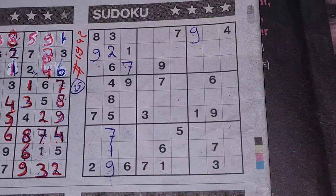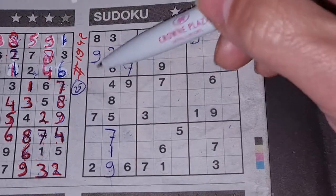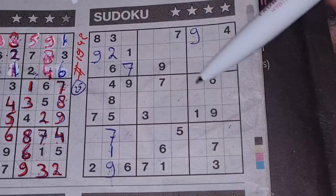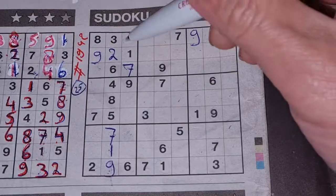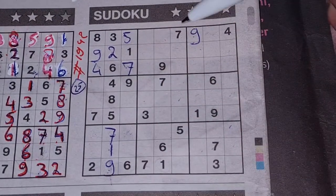Nope. How about the number? These 2 numbers in this big square. Those missing numbers are the 4 and the 5. We see here 4, no 4 there. 4 should be here, and the 5 goes there.